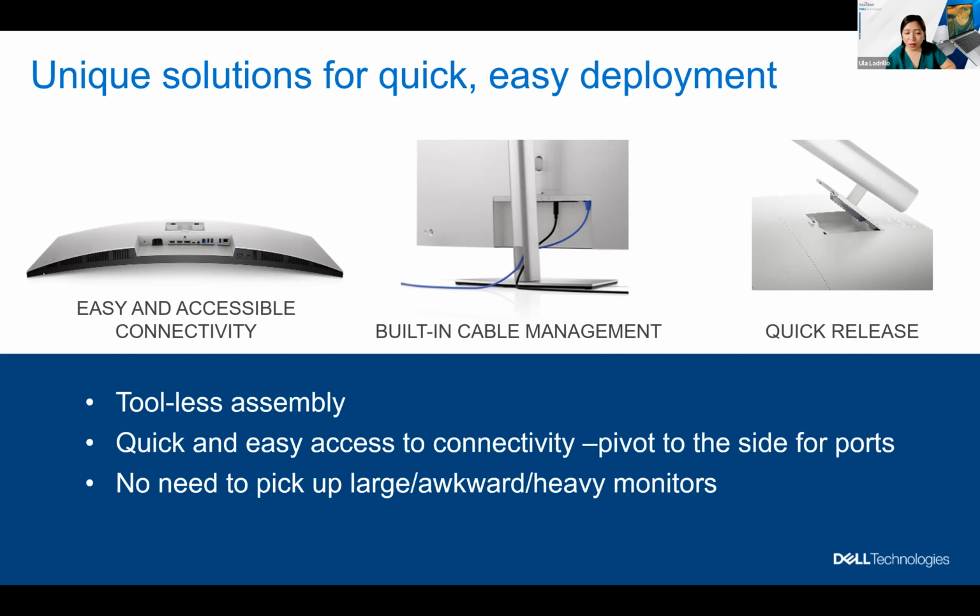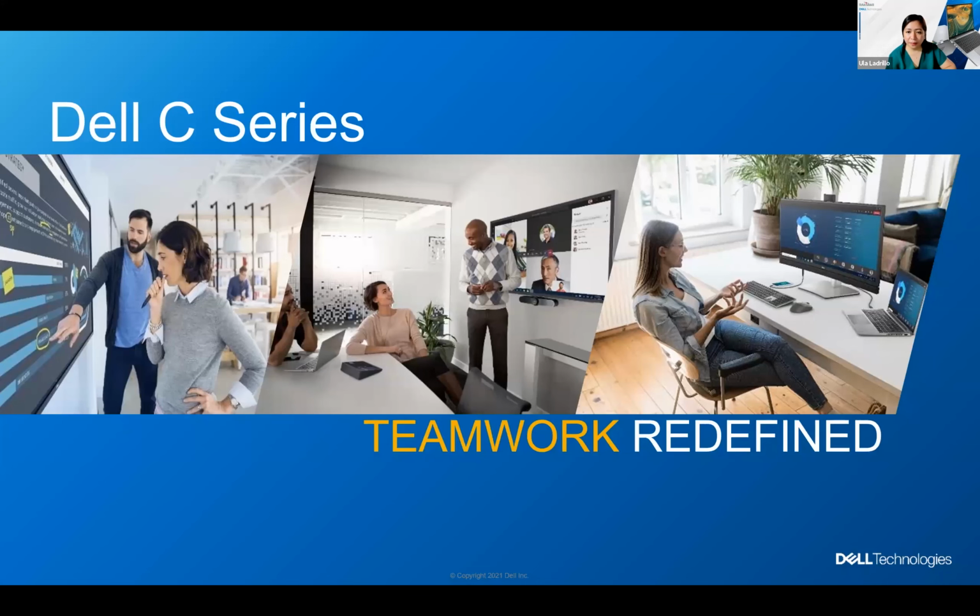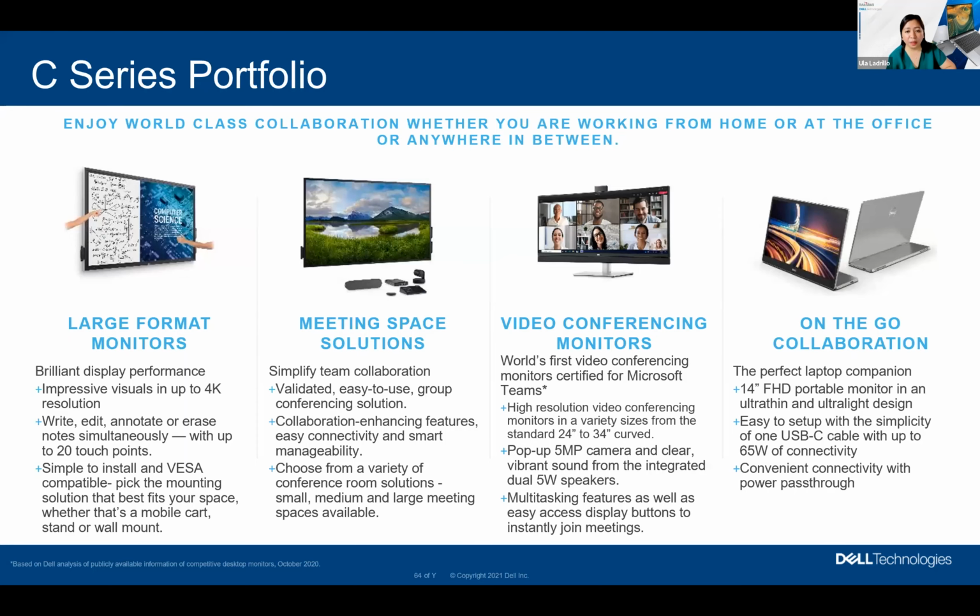Let's take a look at the C series. Under the C series, this is our collaboration monitor. Now that collaboration demand is increasing, we have those models. We have 55 inches all the way to 86 inches under our large format monitors, really ideal for your conference room or classroom. And we have solutions, especially in the meeting space.